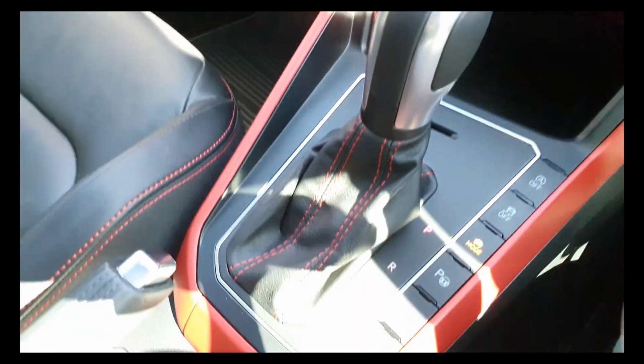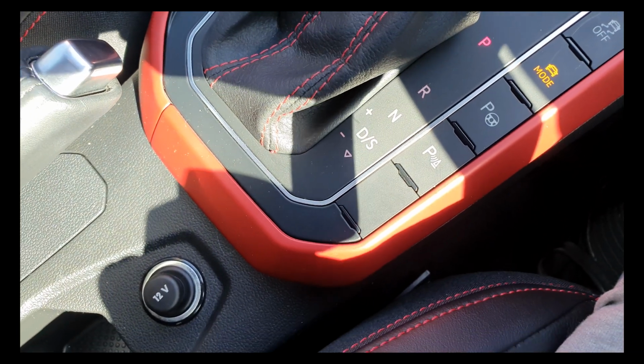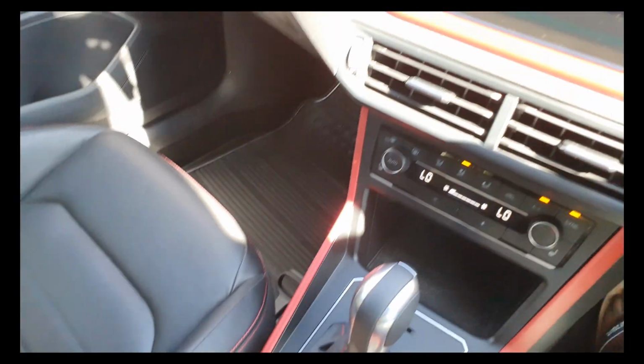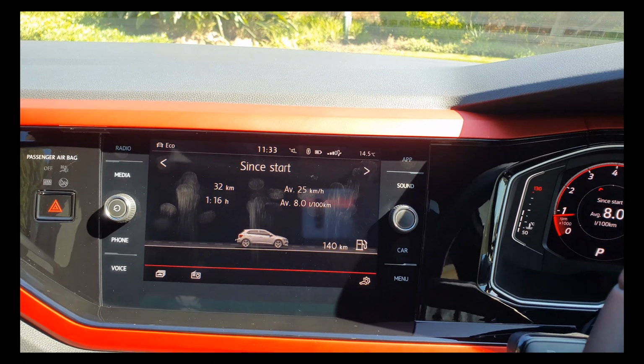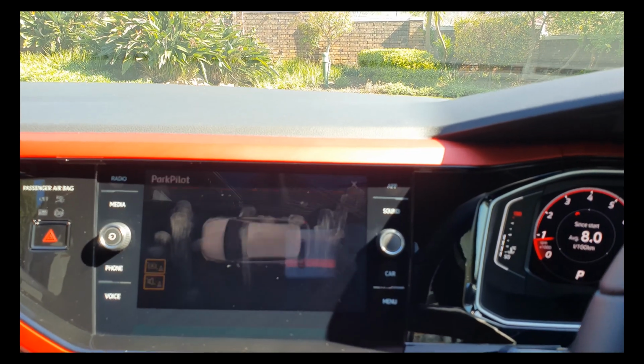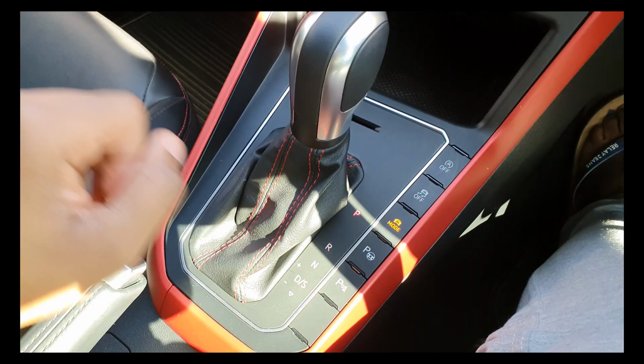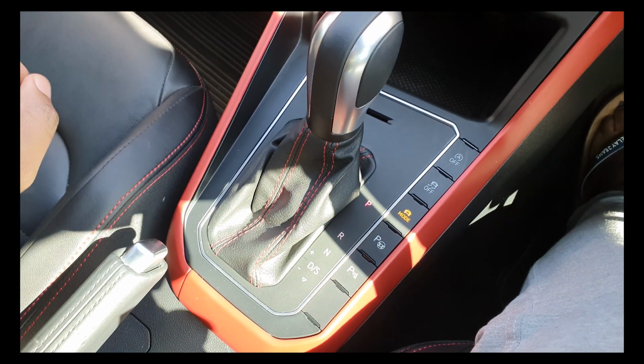This button right here, if you maybe want to park the car and it doesn't see that it has to park, so that you can use your parking sensors, you can just press that button and then it's going to show you park pilot. And then the other button that you have was the button for park assist, which is the button that I love the most because it looks for parking for you.